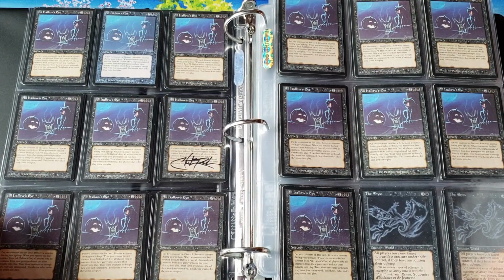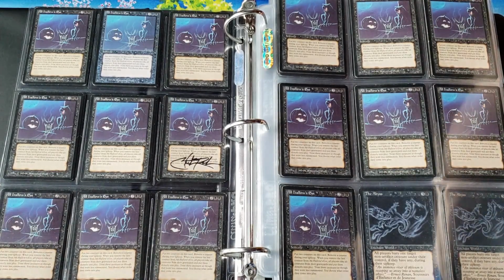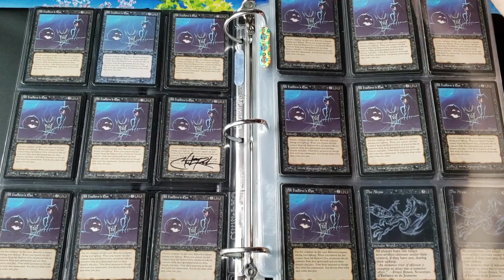I feel we've really lost our way, and we've gone to an era where we all want full arts. That's just not for me. They're pretty, though. They are pretty.